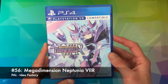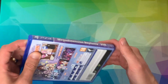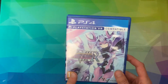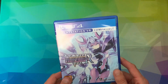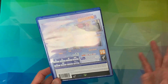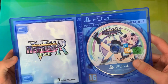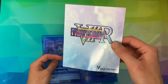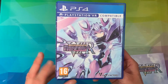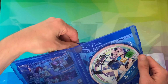And we've got Mega Dimension Neptunia VR, or VIIR. Just double check, yeah, okay, so this is the PAL version. There was a Japanese version that was released quite a while before the PAL version came out. So this was another situation where I sold the Japanese version to get the PAL version. So we've got a little bit more of a booklet, and there's a double-sided cover there, just in case you see one side and not the other and wonder what's going on.